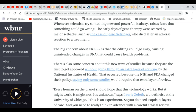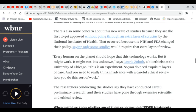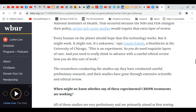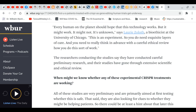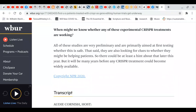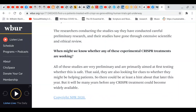Every human on the planet should hope this technology works. But it might work. It might not. It's unknown, a bioethicist at the University of Chicago said. This is an experiment. So you need exquisite layers of care, and you really need to think in advance with a careful ethical review of how you do this sort of work. Yeah, well, they seem to put that concern away.